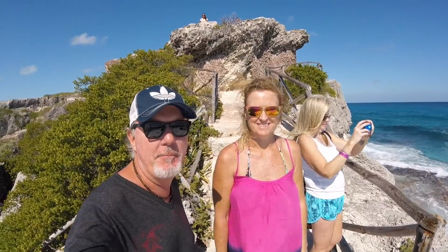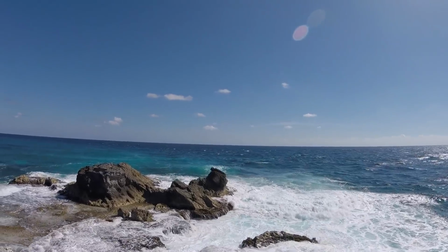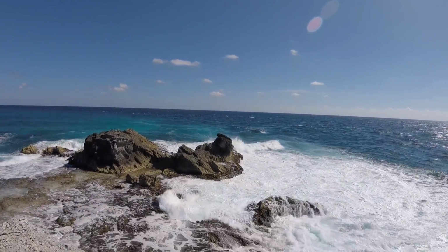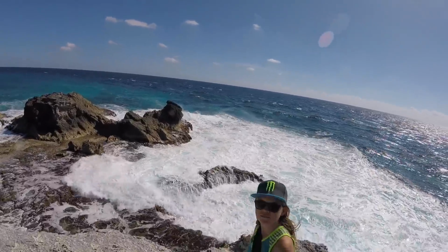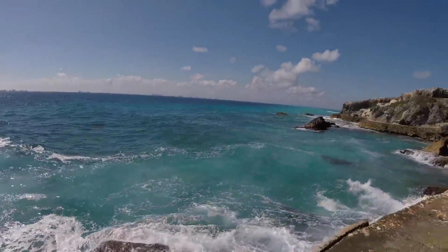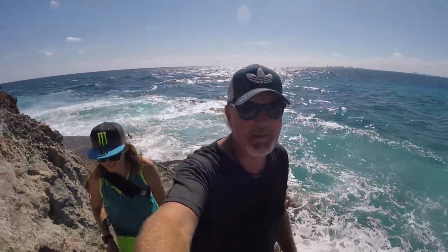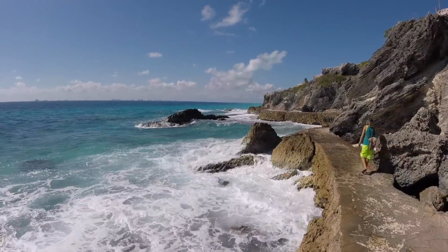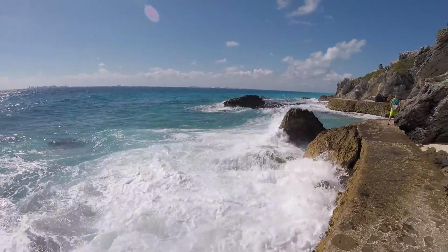Check out the swells, they're big here at the point. This is the southern tip of Isla, right where we came in. The currents merge here, and then the wind just messes things up. It took us forever, we were down to one knot. Of course, we had one engine. Beautiful in here. Awesome.